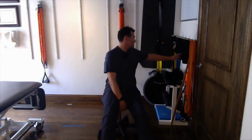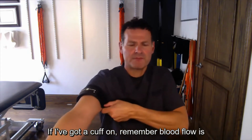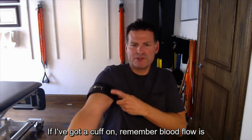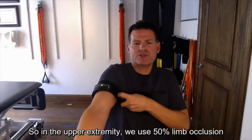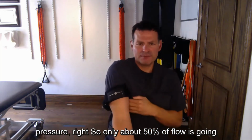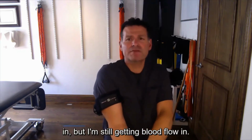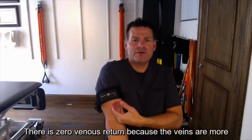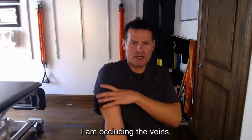So if I've got a cuff on, remember, blood flow is restricted from leaving the limb. So in the upper extremity, we use 50% limb occlusion pressure, right? So only about 50% of flow is going in, but I'm still getting blood flow in. There is zero venous return, because the veins are more superficial, I am occluding the veins.